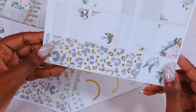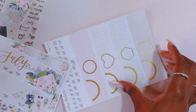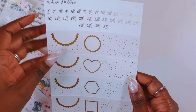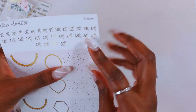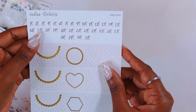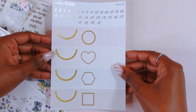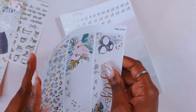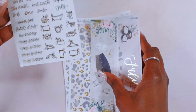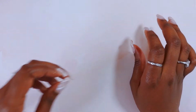We have our sidebar, so we have some more washi strips and boxes. And then we have our functional page that is going to have our scallops, our half scallops, our circles. You can't see it here, but we have some deco here, some flags. We have our dates, and we have four different colors here, which are really, really pretty. So we get three pages plus the decorative sidebar. I think that is amazing. And then we also get our scripts so that we would be able to label the month. So that is for July.